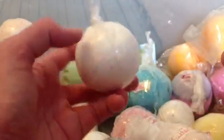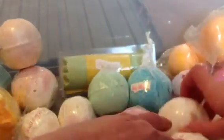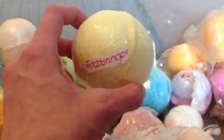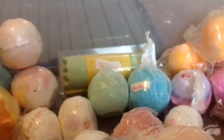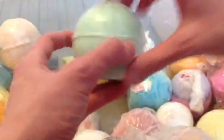Then I have two of these, which are the Butterball. They're more of a creamy sort of smell, but I haven't tried these yet, so I can't really comment. I have a Fizz Banger, and this one initially you think is going to be a citrusy smell, and it is, but it does have kind of a herby after smell as well, which I really like. It's kind of quite unique. I like that one.